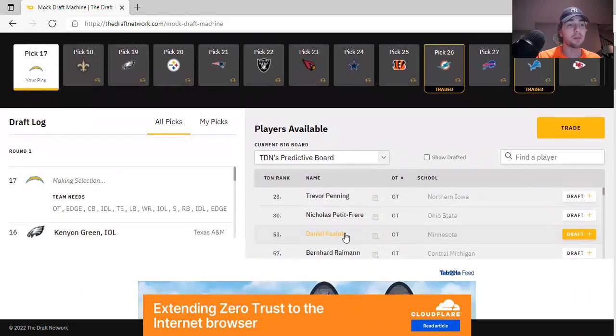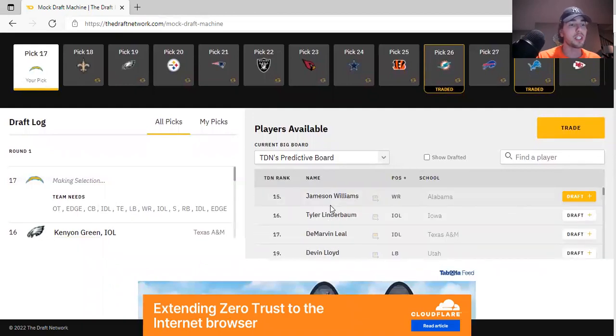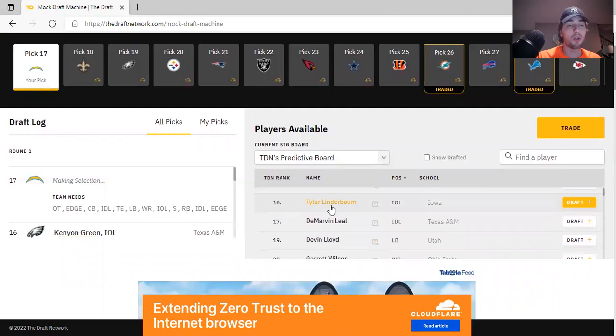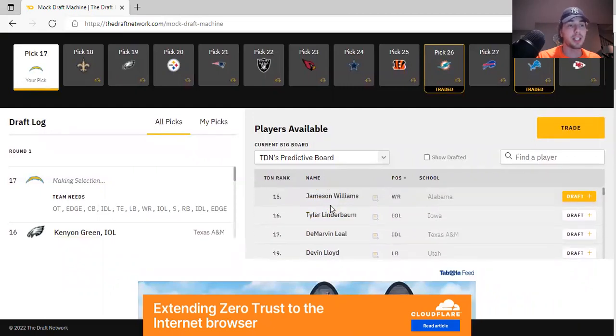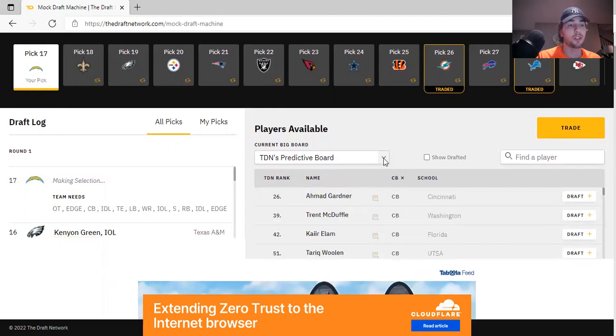Now, there's a couple of names that could be interesting, Trevor Penning being one of them, Nicholas Petit-Frere. So, I don't absolutely love the players that are on the board currently for that spot. Looking around that, you can also look at the corner spot. I think that is actually noteworthy. You look at Chris Harris Jr. being in his contract season. I think it really makes sense for them to address that corner spot once again.